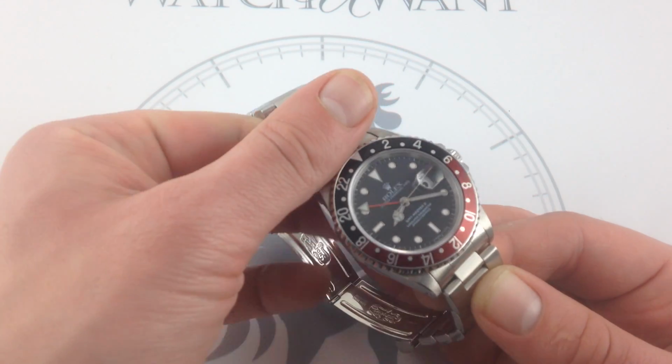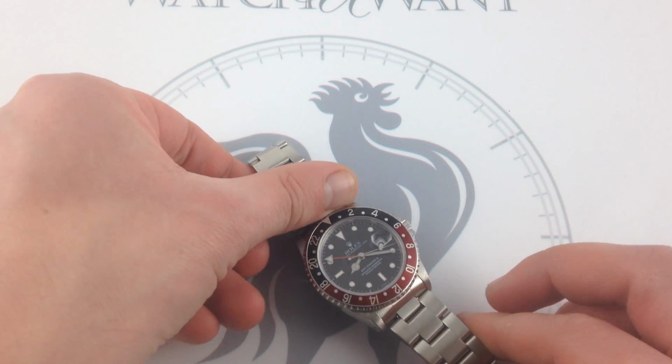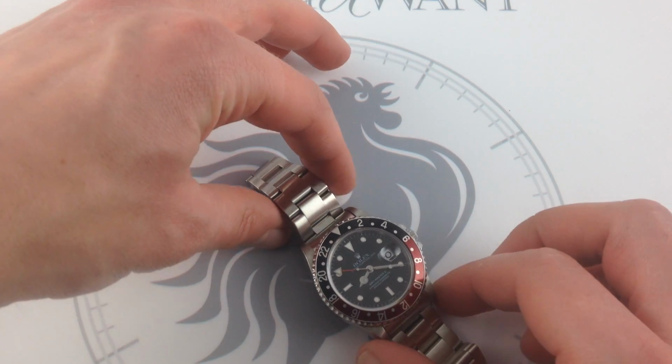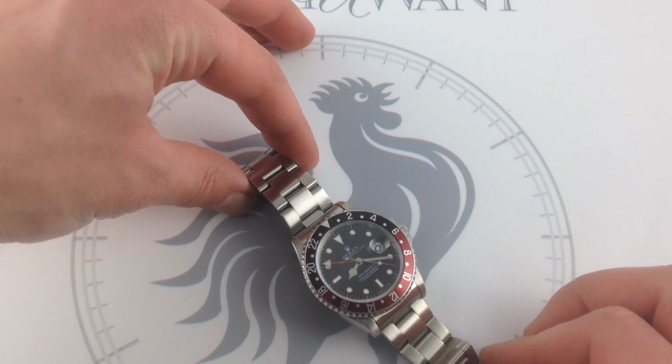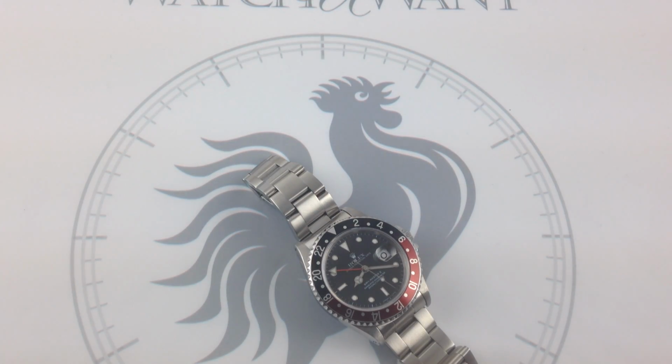So check out this Rolex Oyster Perpetual GMT-Master II 16710, the Coke bezel. I think that if you're just a little bit thirsty for a historical Rolex with an impeccable pedigree and outstanding condition, this just might be the watch you want.